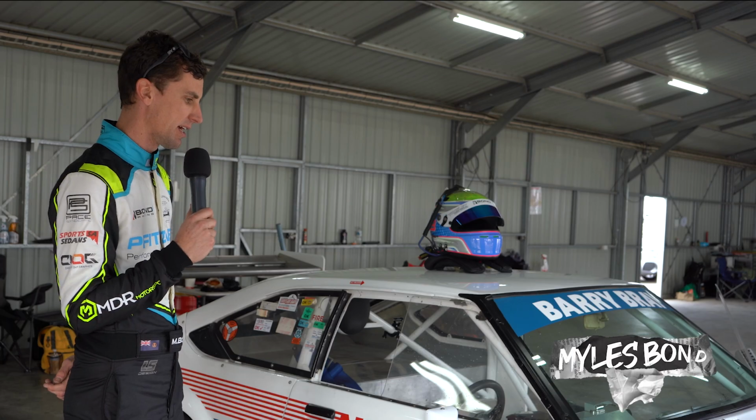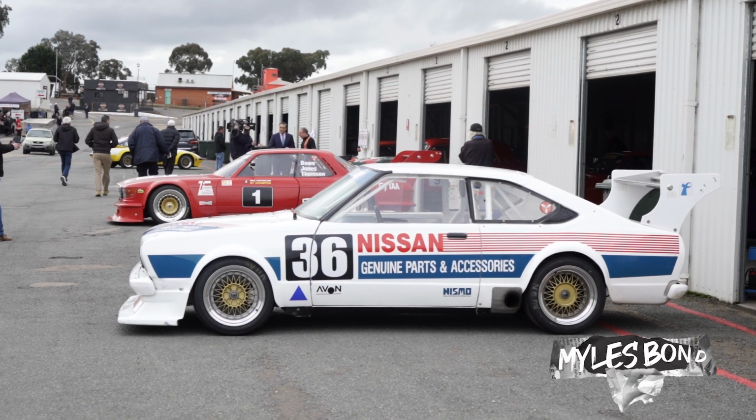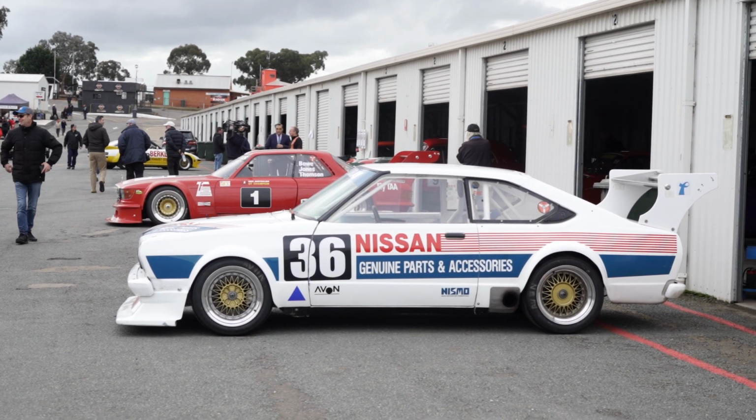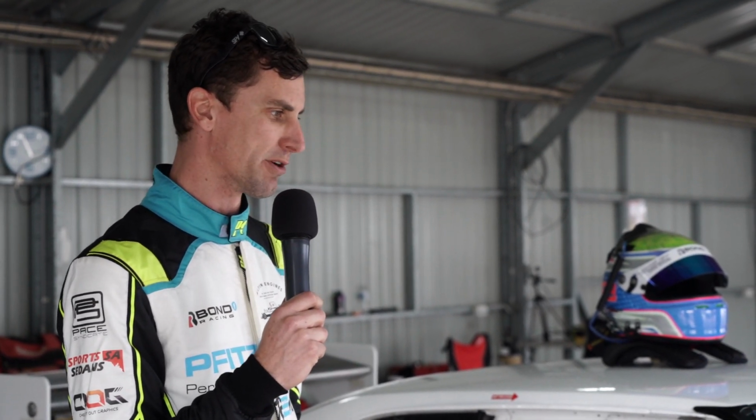So my name's Myles Bond, I'm from South Australia, and this is a historic sports sedan. It's a Datsun Stanza coupe, which we didn't have here in Australia back in the 80s. This is built in 1980, originally raced and owned by Barry Bray. Barry got hold of this shell brand new, and they built it as a sports sedan from brand new. So it's been a race car its entire life.